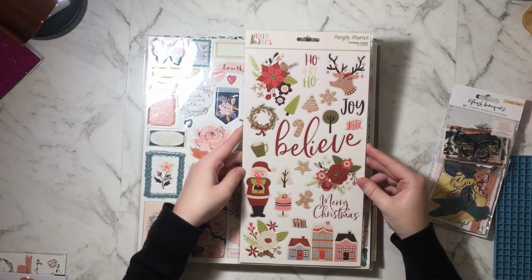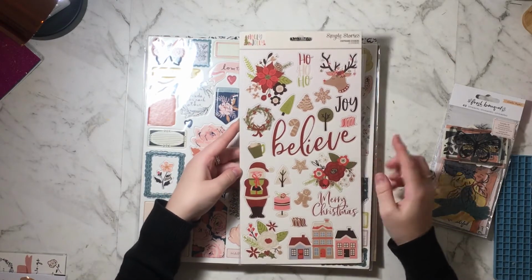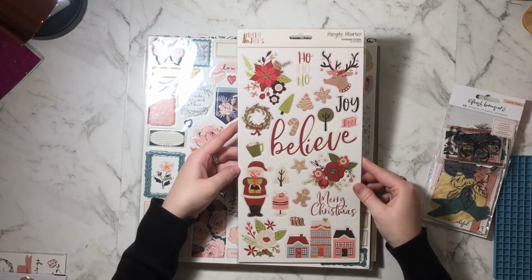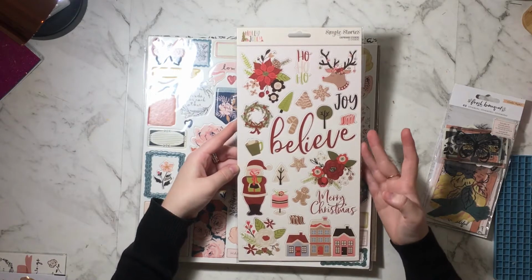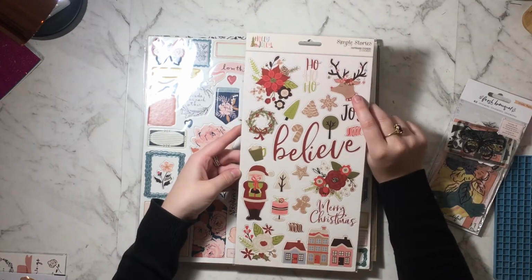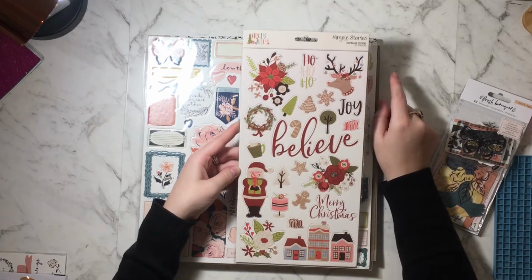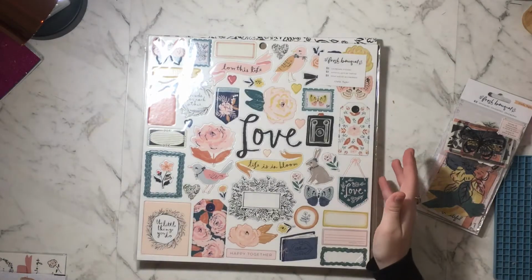These are the Holly Jolly collection chipboard stickers. I just thought these were really cute, and I have some paper from this collection, so I picked up the chipboard as well. I really like this one because to me this doesn't feel wintry, it's just Christmassy. Like, I love that reindeer, she's so cute, with her horns all decked out, and I also just really like the simplicity of the Santa, so I picked that up.